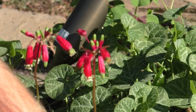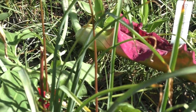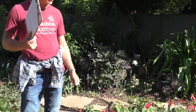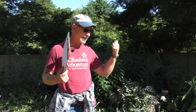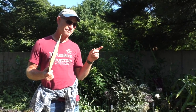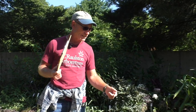So it's spectacular right now. The foliage is just this strappy stuff here. It's really not that interesting to look at, but wow, that flower, the color and the structure on that is just great, a great cut flower. And I don't think anything, my rabbits have not eaten it anyways, and I have a rabbit problem here. I don't know about deer, but I doubt the deer are going to bother this one either.